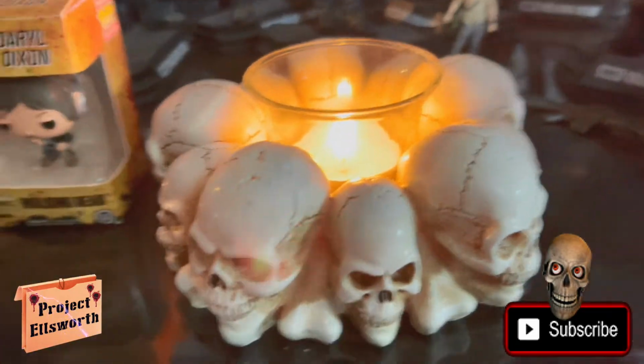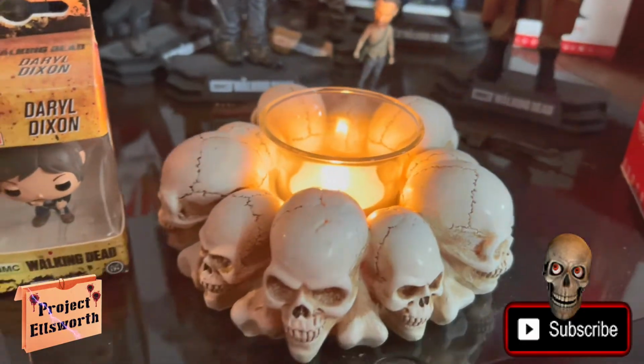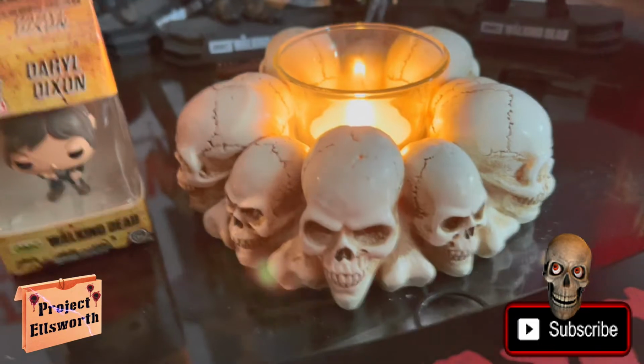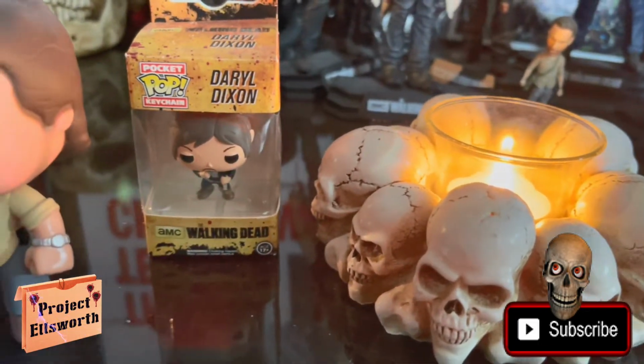All right, next I just have this candle holder here. I have a lot of candle holders down here in this basement. Over the years, I've just collected a lot of those, and I usually put some pumpkin spice candles in there, and it smells like Halloween and fall down here in my basement all the time.